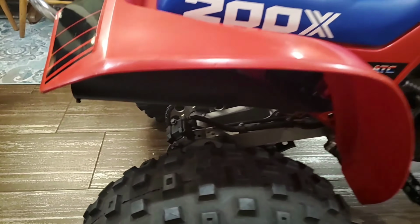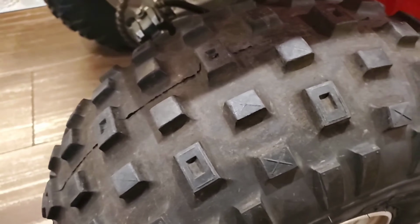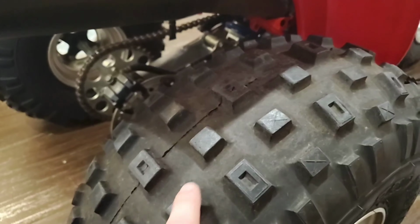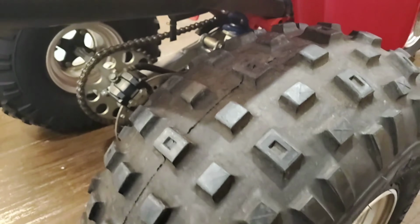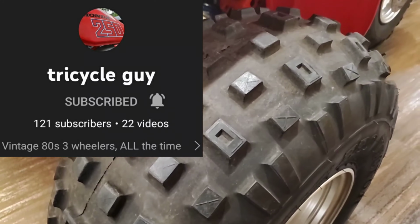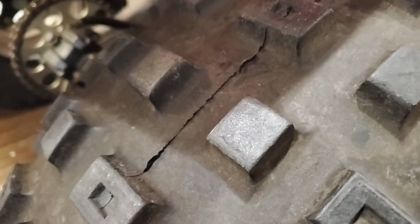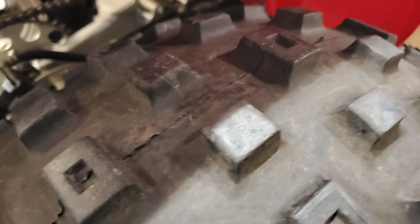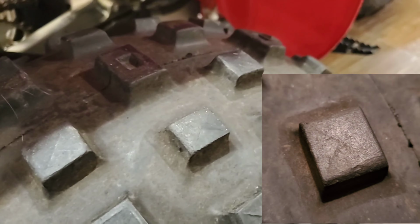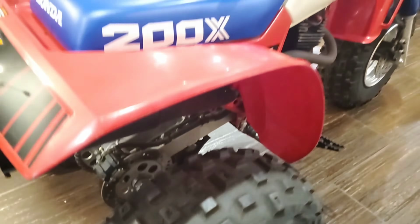One of the ways we can tell it is very low hour is by these X's. 200X tires have, some nubs have X's. They're not the same as 250SX tires, as we've learned from Tricycle Guy and all his extensive knowledge. But that nub, depending on the light you get it in, you can see it's almost got a little X on it. The fact that those are still there tells me super duper low hour.